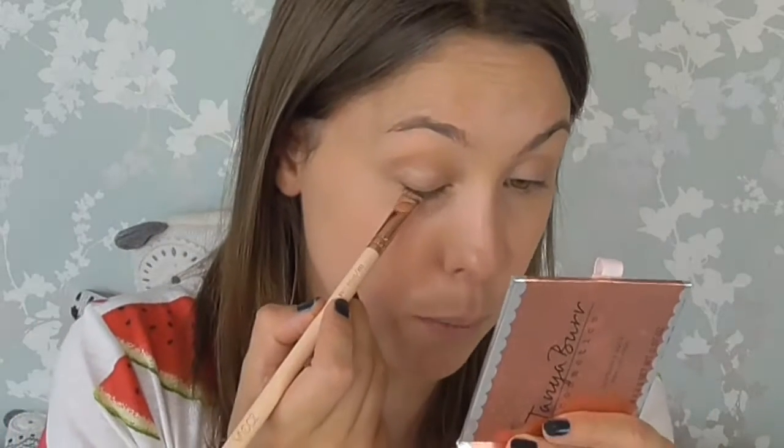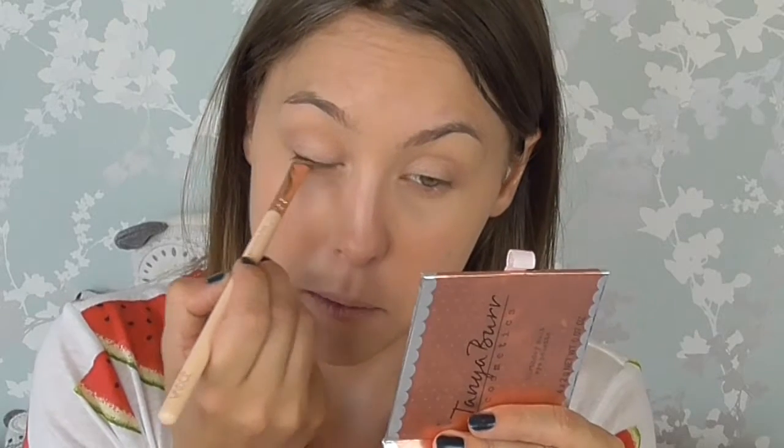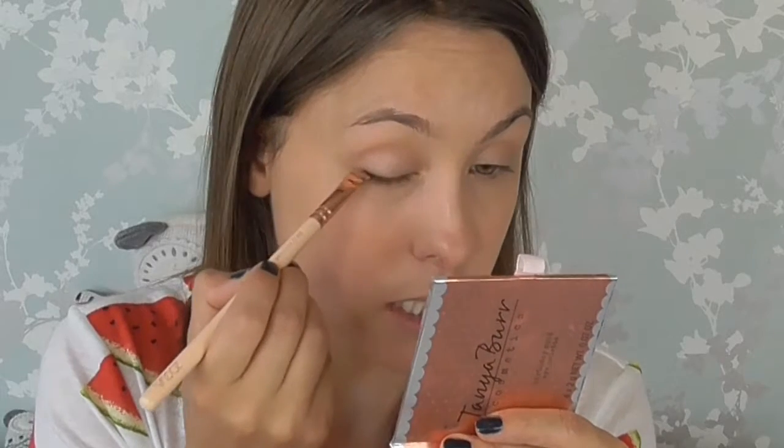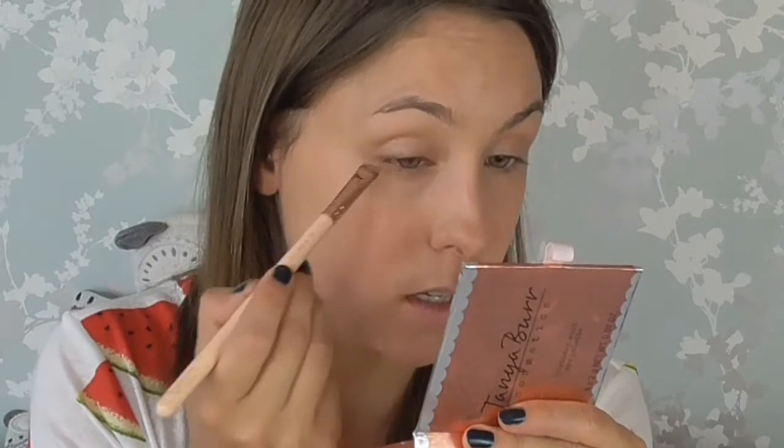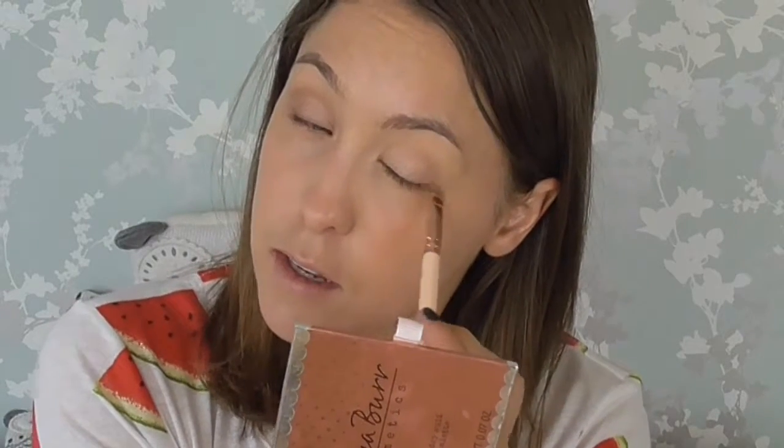So I'm going to just pop this on my lash line. This will just define your lashes a bit more, but not look too intense. So you just want to drag it across your lash line. Exactly the same on the other side.